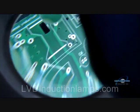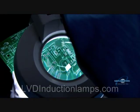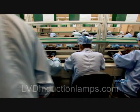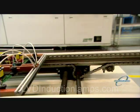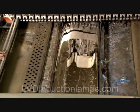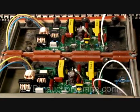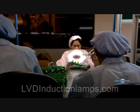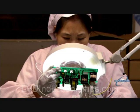The board is inspected to make sure the components are secure and in their proper position. Workers attach the remaining components, 100 in all. Then it's a slow, hot ride to get ready for a sizzling bath. A pool of 250-degree solder welds all the connections underneath. Once the boards cool down, it's inspection time.